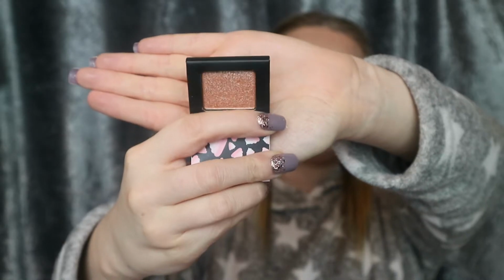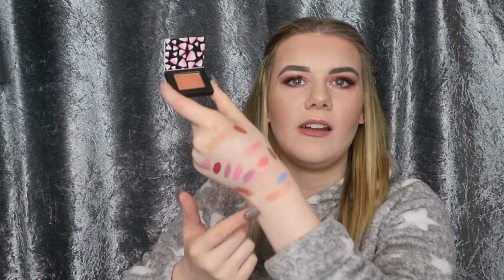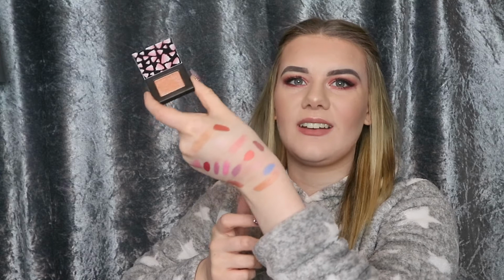Door number 19 is another eyeshadow. Oh my god, I think these are my favourite ones to open. They're just so cute. Ooh, it's a shimmery brown. It's a shimmery brown shade and it's quite nice. So just swatched it there on my wrist. Very pigmented. That is a thumbs up. I'm loving this calendar. So door number 20. Yay!